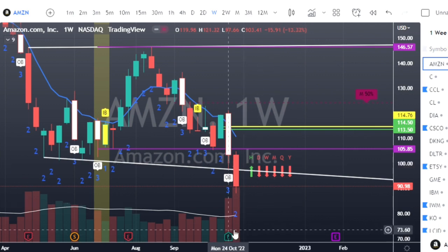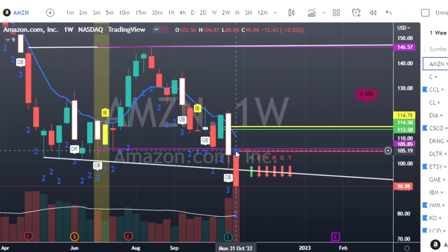So I don't have this marked out. Let's mark it out together. We can put our pink line right there. And I'm just going to change this because that looks red to me.